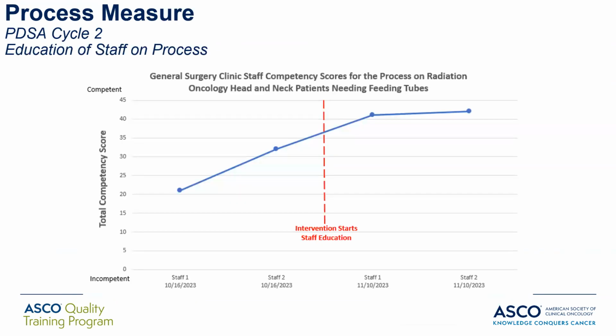So after we complete that intervention, we have our results here in this run chart. This chart is showing the competency scores for the staff pre and post intervention. The intervention here is us educating those staff members, and we did see an improvement in their competency scores. So we've gone through our cycles 1, our cycles 2, and we made all these changes with good intentions.